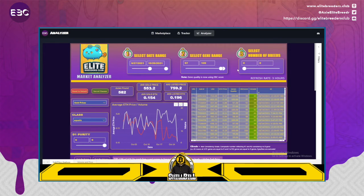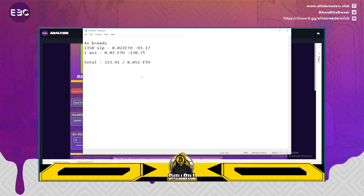Like I got some pretty good printers, and so most of my breeds are coming out 98 plus, and getting a fair few hundreds in there as well. So still very profitable to be breeding those. You can see here most of them are selling for about 0.17. And even when you're getting the 98s, 99s, they're still selling for nearly double what it's costing to breed. So using that analyzer quite a bit.